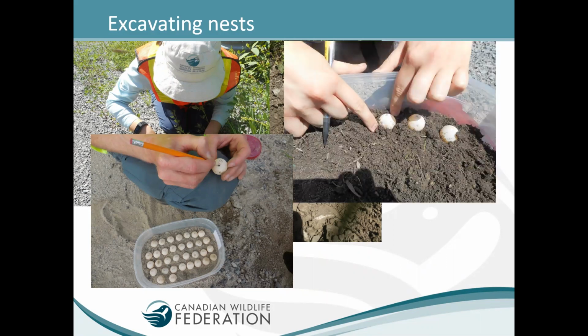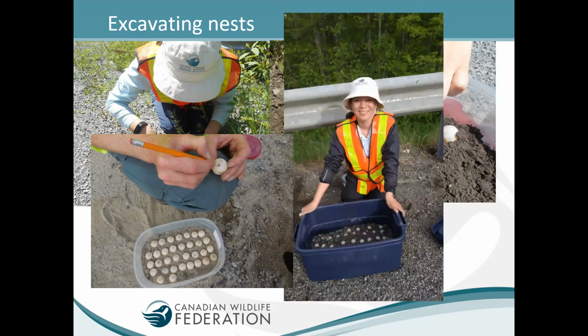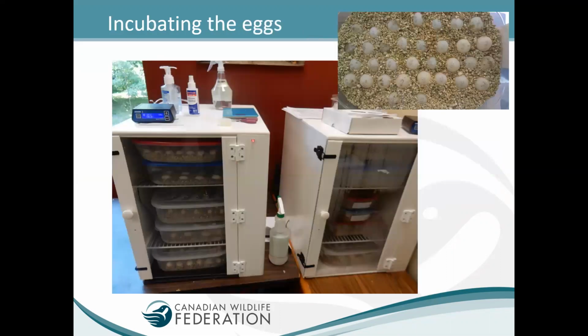We then place each egg in a container of soil just from the nesting area, and you can see here packing the eggs in so they're not going to rotate. And if it's a big nest, we might need a pretty big bin like this. And we then take them back to our building and we transfer the eggs to vermiculite.